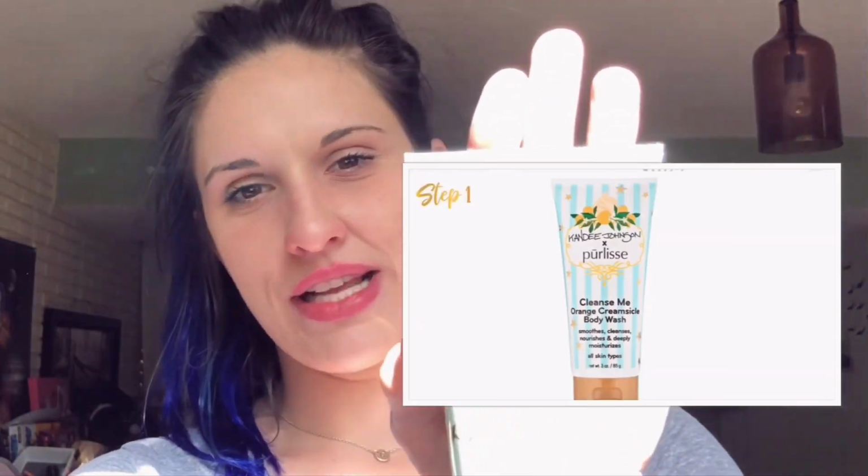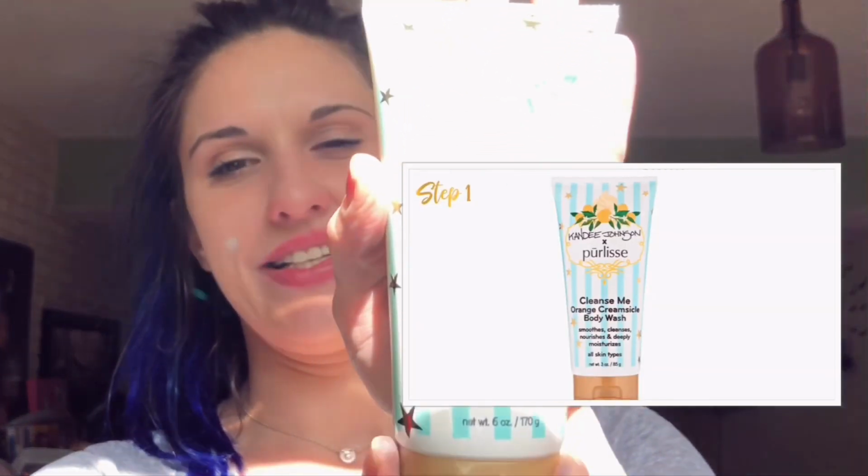Cute. And the next thing we have here is some Butter Me Orange Creamsicle Body Butter. That sounds absolutely delicious. I like orange and lemony things. Oh, it has a seal over it. So it doesn't really have that strong of a smell. Oh, okay. It smells just like the orange cream shake from Arby's, if you guys are familiar with that.